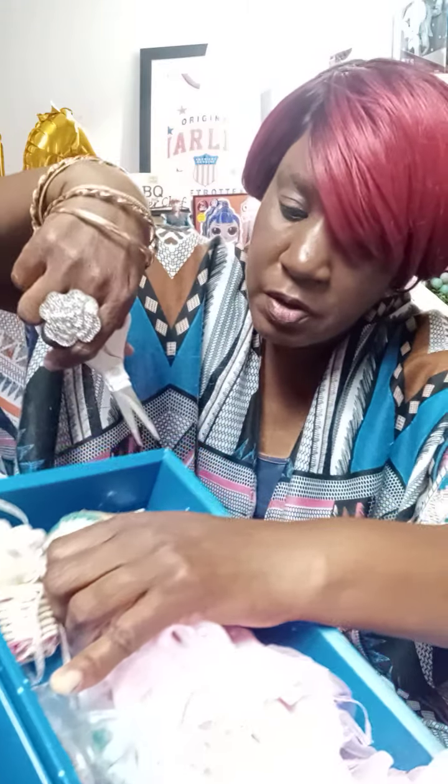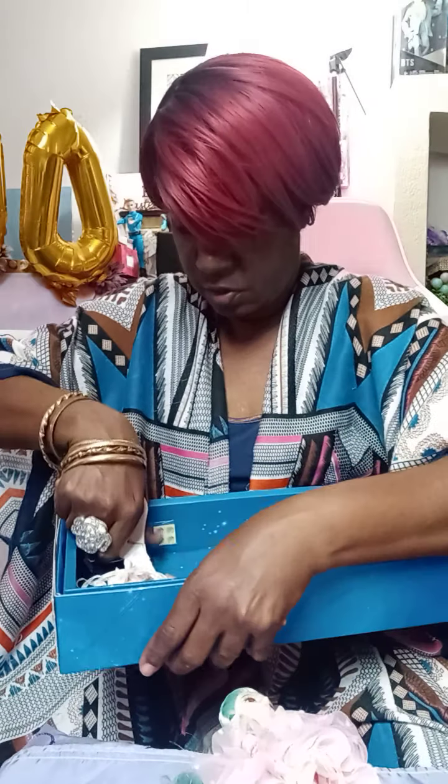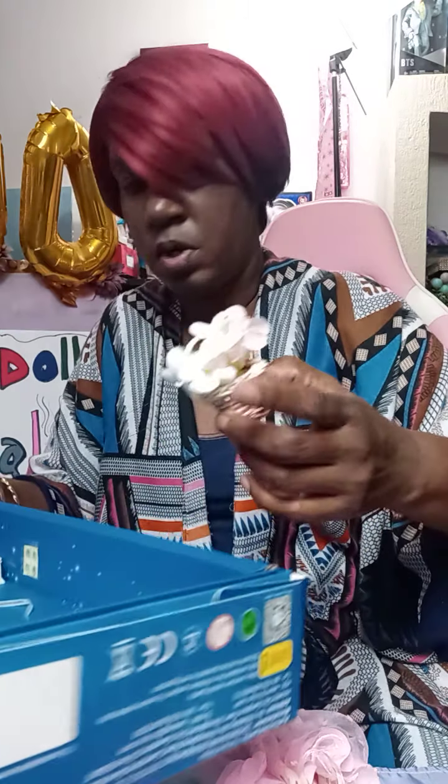And parents, you might want to do this for your kids. Make sure you ask your parents to help you out with this. We're going to get her out of this box, y'all. But I'm trying to get all this stuff out of this box. I wanted to do this with y'all. This is her little basket. The little basket you get that she can carry. You have her little headdress that goes on her head, or it could go on your head.